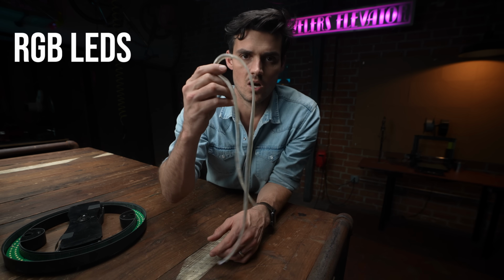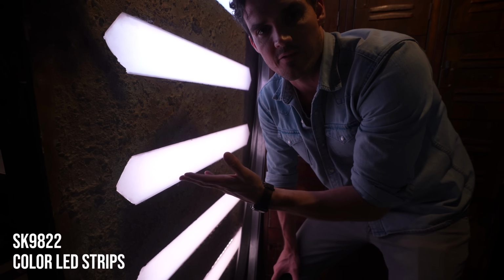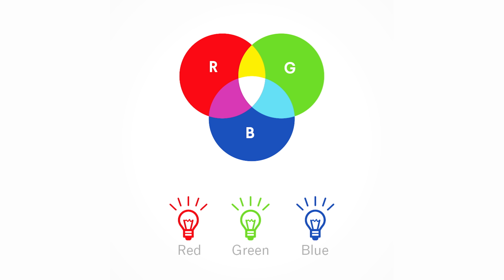What's worse are these lights, and I'll explain why. All right, so this is SK9822. These are probably the shittiest of LEDs that you can use. This is their version of white. The way they create white is it's actually a red, green, and blue chip that are all glowing at the same time. When you combine all three, it creates white. The problem is it's just not pure white. It's all over the place.